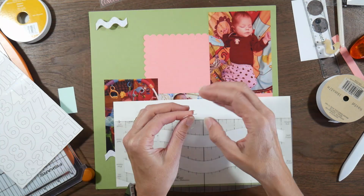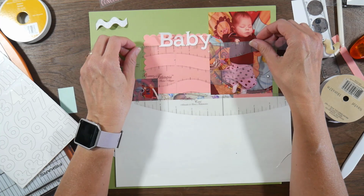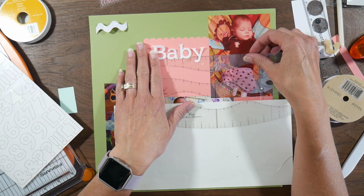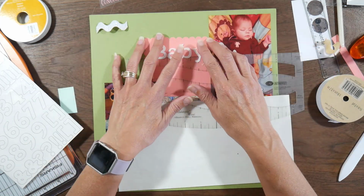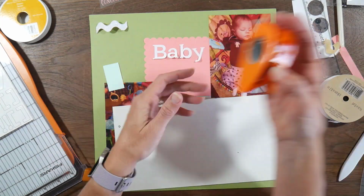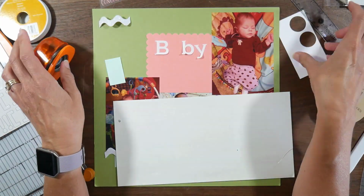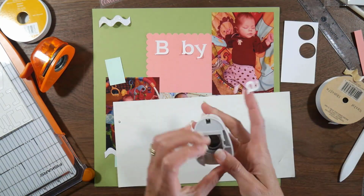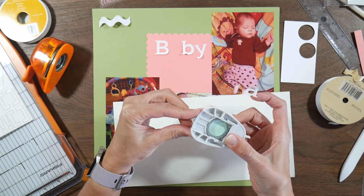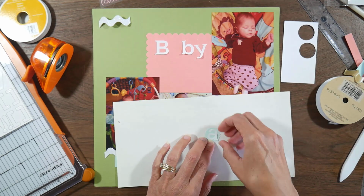So for my title on this one, I decided to go with Baby Mine. And in the layout, for the instructions on this one, they issue a challenge to you to replace or back one of your letters with a circle element, or even replace it altogether with a circle element. So if I would have been using an O, it would have been awesome. I could have just used a circle element of some sort.